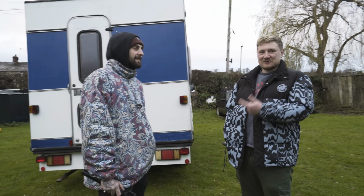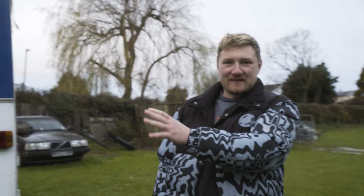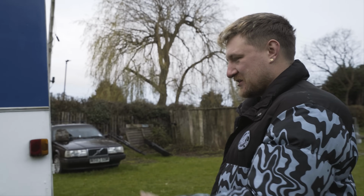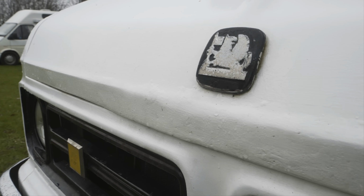Yeah, so we've got to start with the electrics, because these lights are all generic. They're like off a caravan, aren't they? They're all just generic lights. I hate them. I think we should try and find sporty lights. I think we should try and find 1980s lights. Okay, yeah, that's a good idea. I think we should park this in the roughest area in England and see how long it takes for someone to try and break into it.